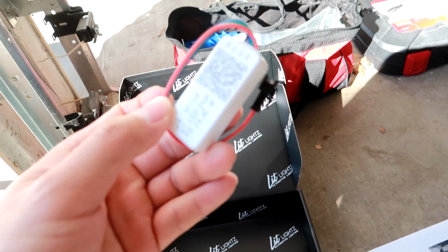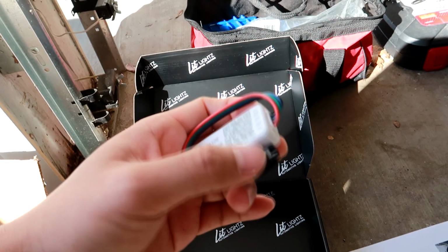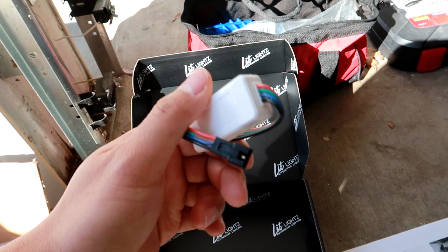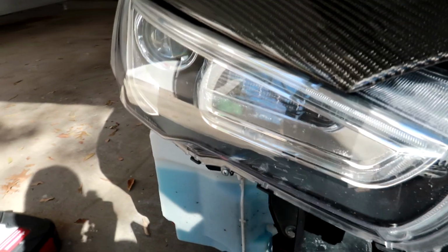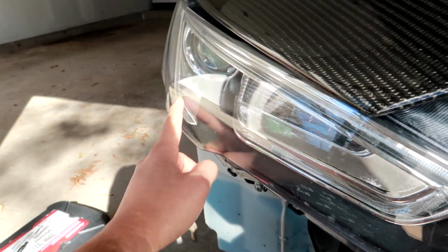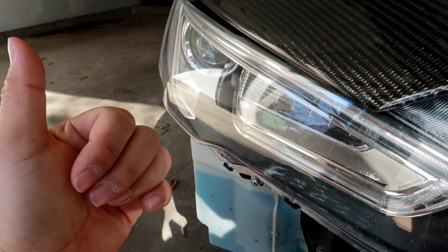So this seems like maybe a controller or something like that. This LED hue. I believe I have an option to download an app so I can switch different colors. Like I said, I do have to take off the whole headlight. Once this is done, I can customize and have the boomerang LED strip change to different colors using a Bluetooth app. I'm pretty excited to get this started.